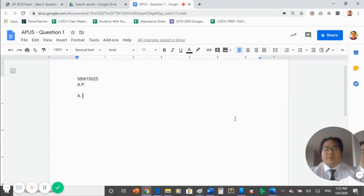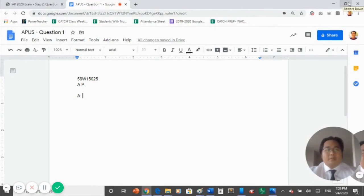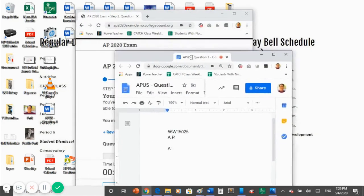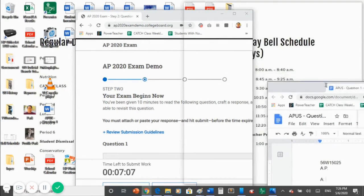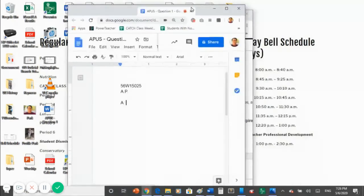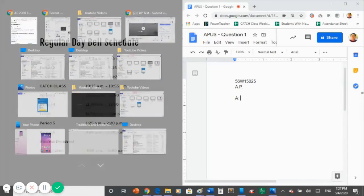Your answer document should be blank with the AP ID at the top left corner, along with your initial and a blank for your answer. Minimize the window. You will now have to separate your windows. Click your answer document and drag the window until your mouse touches the right middle corner of your screen.